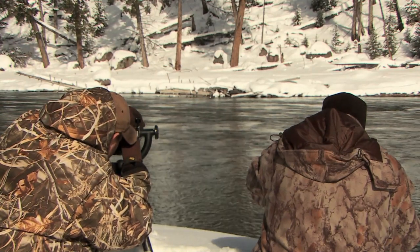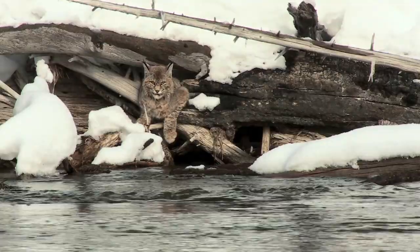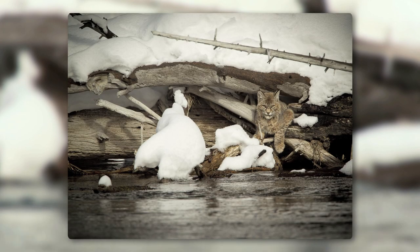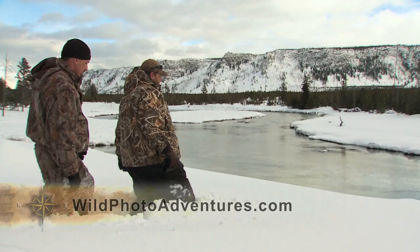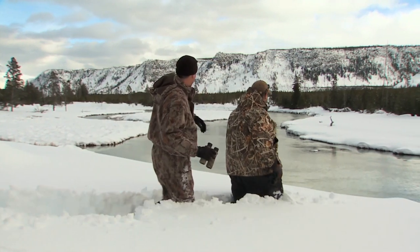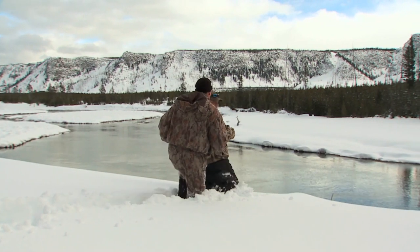Now, Jared, this is a nice opportunity here. It looks like all our hard work paid off. We've seen this guy, what, three times now this week? And he's kind of been in generally the same area. Taking that extra time this morning to track him, follow his tracks. We had fresh snow fall last night, so it was pretty easy to track him.